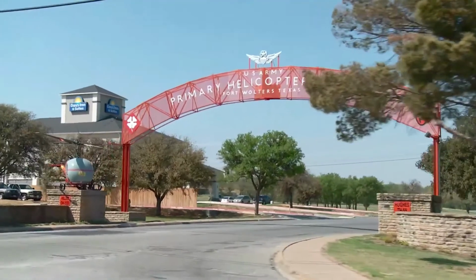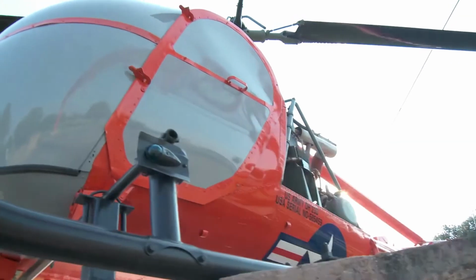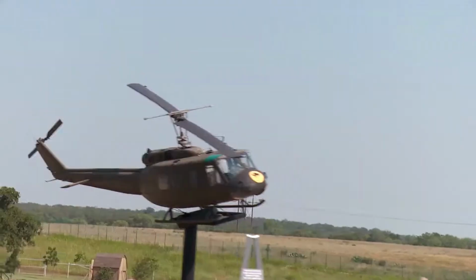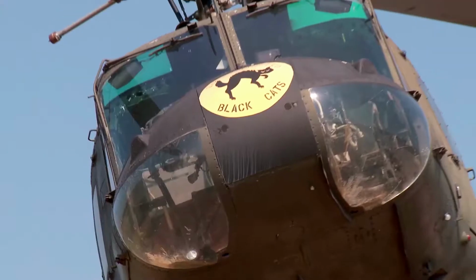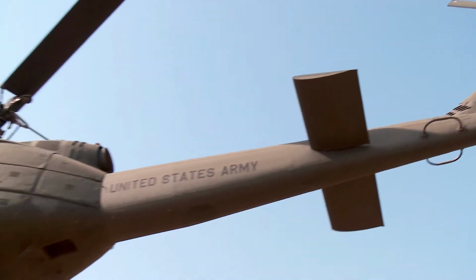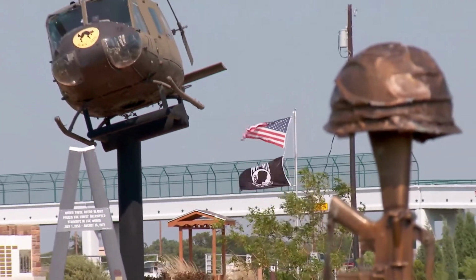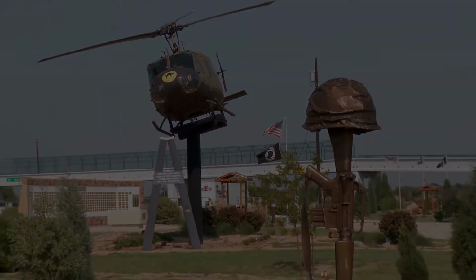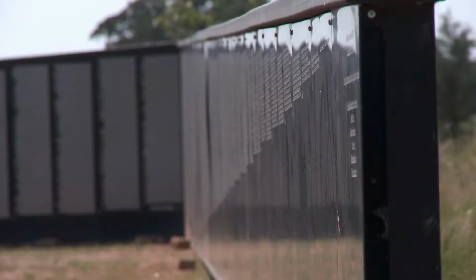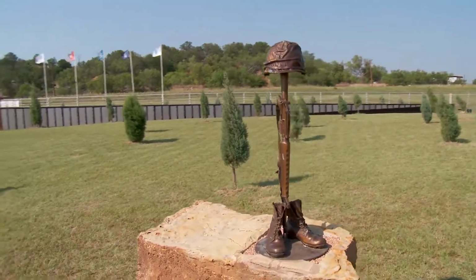Also in Mineral Wells is Fort Wolters, and this is where the Army used to train its helicopter pilots during the Vietnam War. And here is the National Vietnam War Museum, which I mentioned earlier in the video. I came in for a short visit. They only stayed maybe 10 minutes, took pictures and checked the place out. And they also have a small scale replica of the War Memorial in Washington, D.C.